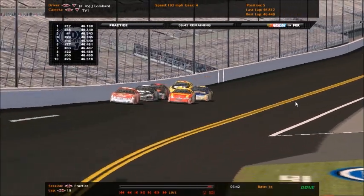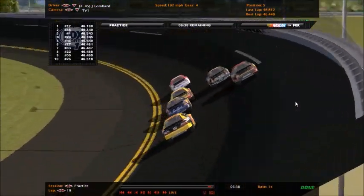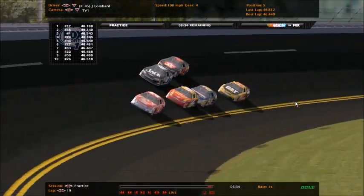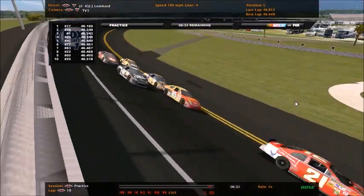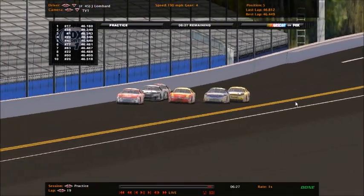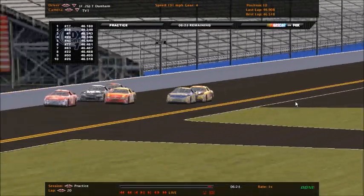So very interesting there. And Lombard had won a race this last season, but I don't remember where, though, if he did. He is currently 5th fastest, so I guess the transition from the 24 to the 45 really changed a lot. And there is your Daytona 500 Season 1 champion, Trent Dunham.